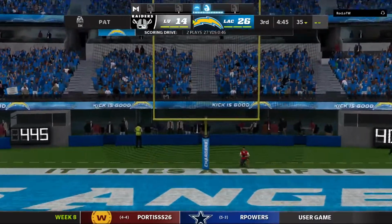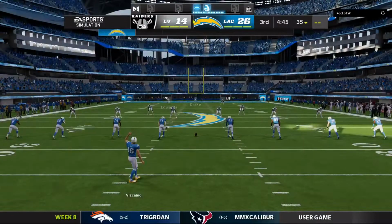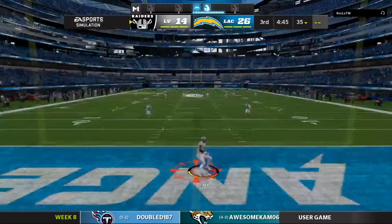Point after, right down the middle. And it gives his guys a 12-point advantage. Chargers 26, Raiders. The kickoff unit is out on the field, and they will send this one away.